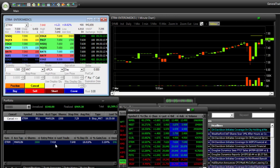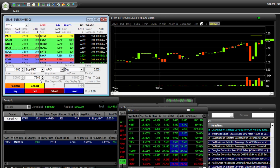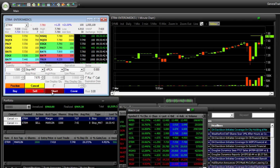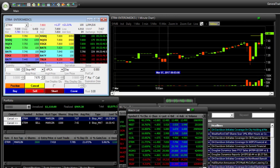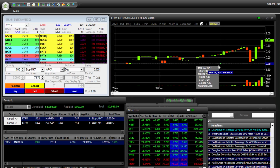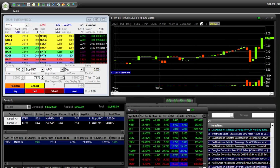Right, so I bought more at the price of 741. Right now I will place a stop loss with all my shares. I will split it at the price of 742 for half of the amount, and the other half I will promote to take profit at 767. Alright, I'm being more aggressive on this one because you can see it increasing as of now.